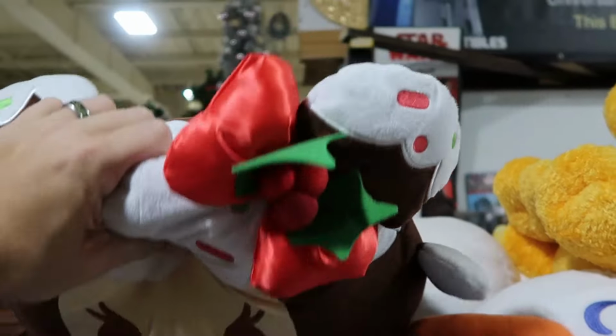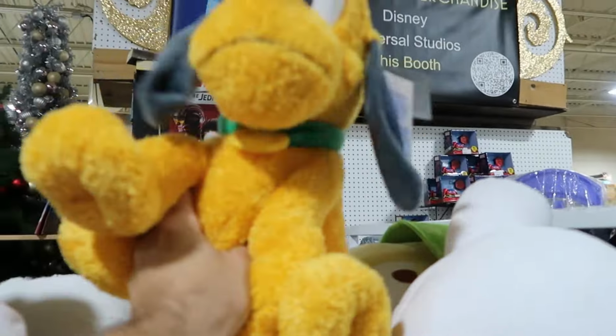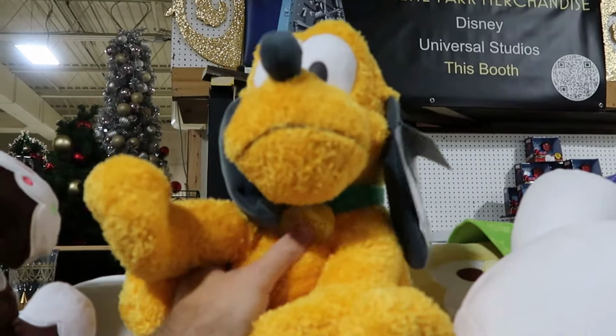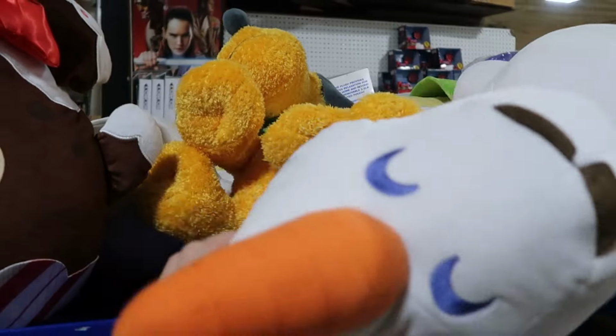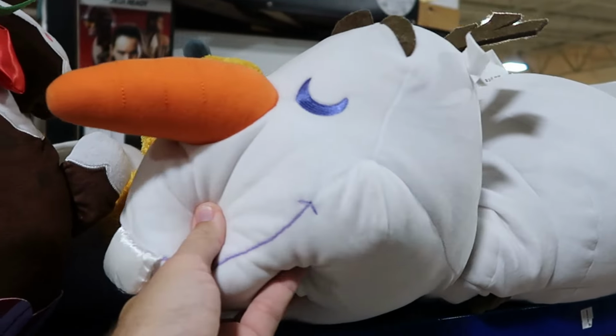You got like the Mickey Holly Berries on the top. They even have some of the weighted plushies here that are still sold in the Disney parks. This one's as good as new though. They have Pluto on his tag there. It says Pluto as well. But some of the different Disney Cuddle Buddies, they have Olaf. Look at them there, only $22.99 for that. I do believe these are $45 in the park.